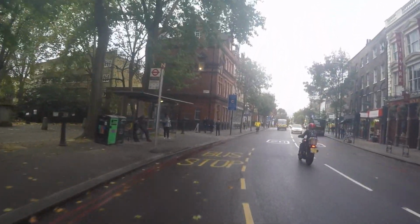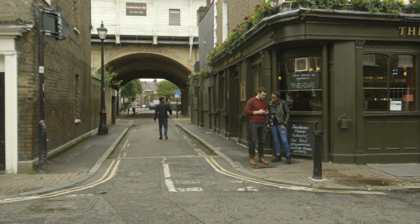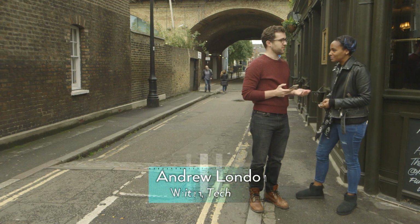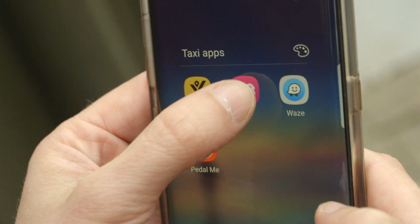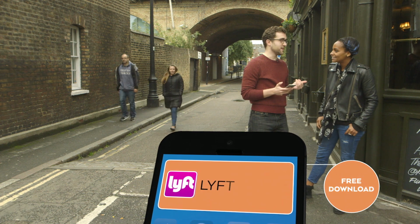Your taxi options differ though, depending on what part of the world you're in. Andrew here has been looking through the options for us. So what are some of the best apps that I should be downloading? It really depends on where you live. Okay. And so if you're in the States, you're probably going to be using Lyft. It's been a bit of the underdog in the Uber battle, but it is making good ground.